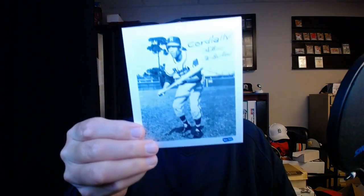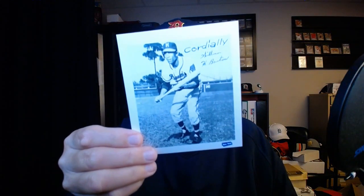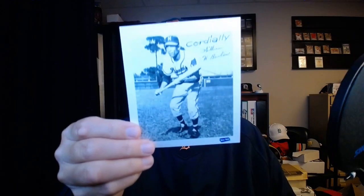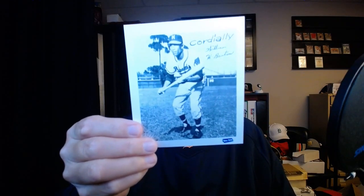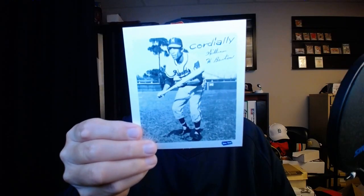My final card is Billy Bruton. What does Billy say? "Cordially, William H. Bruton." Well, William H. Bruton, are we going to a cotillion? Are we debutantes? I like the card, though. That is really nice.